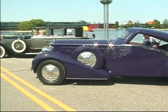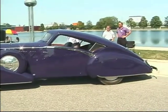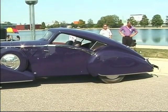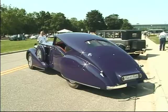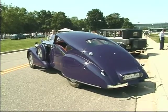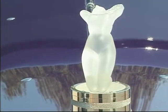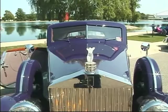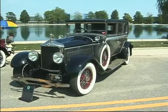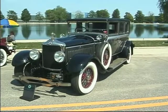And you can see from the sleek front end to this, oh my gosh, what the heck did they do here? Tail end. Ice in a bag? This is really an unusual automobile. Hood emblem on a Rolls Royce. 1927 Minerva. Hibbard and Darrin limousine.